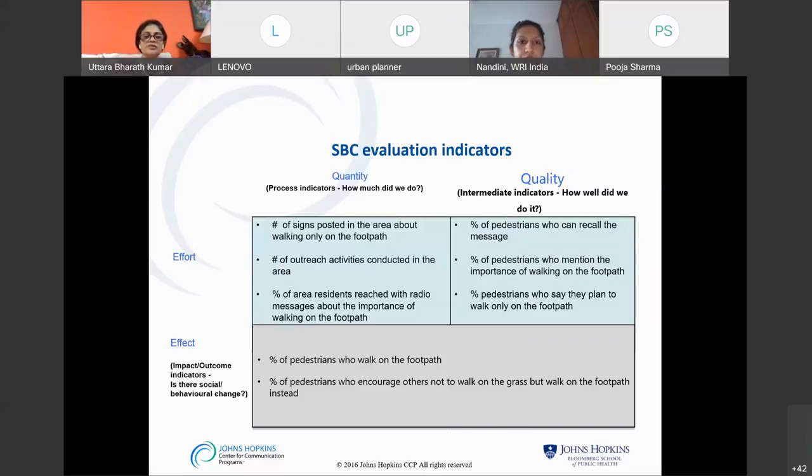Quality could be things like the percentage of pedestrians who can recall the message that you gave them, the percentage of pedestrians who mention the importance of walking on the footpath. Means that they've not only heard it, but they've also internalized it. And the percentage of pedestrians who say they plan to walk only on the footpath. So that shows you intention to practice, right? So you've got from not practicing or not knowing all the way up to intention to practice. And finally, when you look at the effect, that would be actual practice, right? So when you're looking at the percentage of pedestrians who walk on the footpath, the percentage of pedestrians who encourage others not to walk on the grass, but to walk on the footpath instead, you're talking about practice and advocacy.